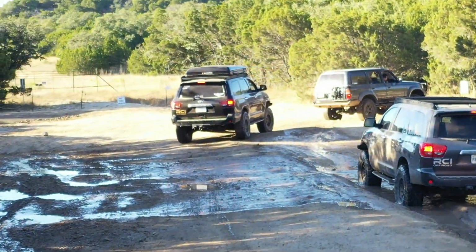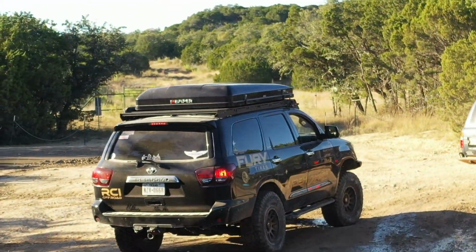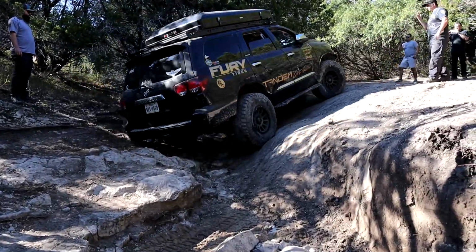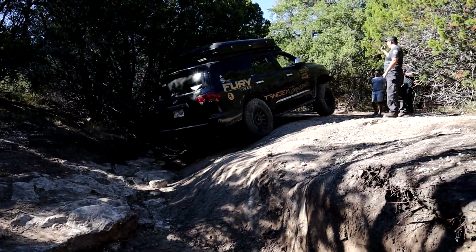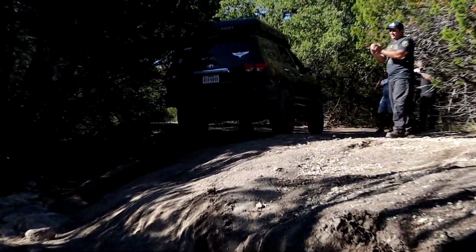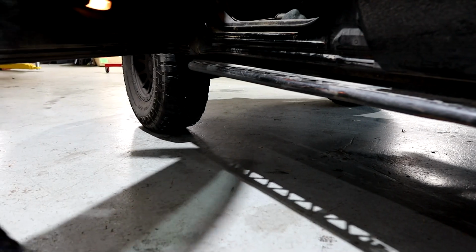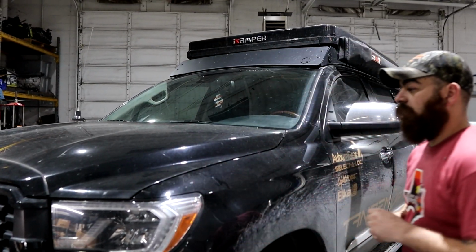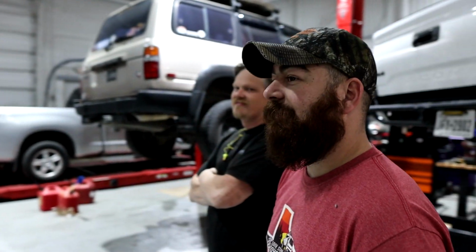But how does a Sequoia do better than a Land Cruiser? Especially with its independent rear end. I really am not qualified in this subject, though I am some sort of a Toyota expert. But there is one man that has been doing it for a while with his 2018 Sequoia, and today we're going to be diving deep into his rig.